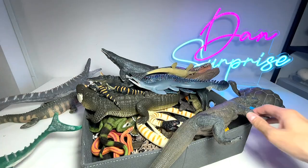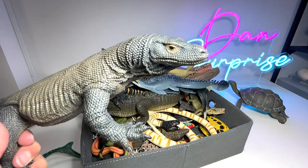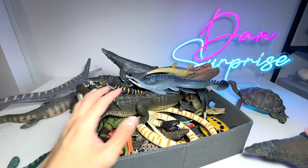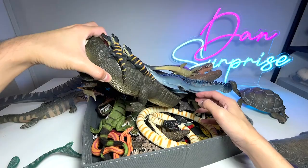I think this figure looks like an actual reptile. If you put this on the floor, I think most people will mistake it for an actual, real Komodo dragon. So you guys know that Komodo dragons can be found in Indonesia. Yep, I got this figure a couple of weeks back.